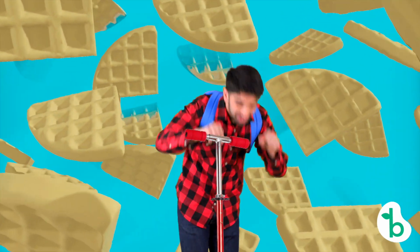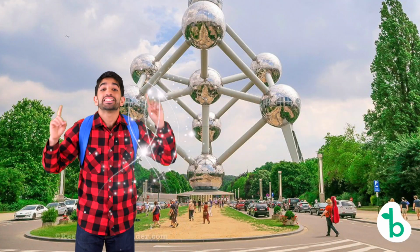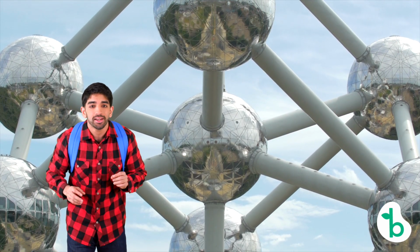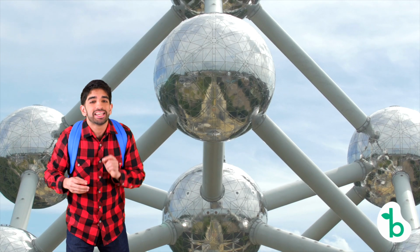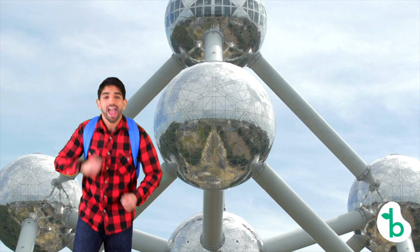We've got time for one more stop. Let's head to the most popular attraction in all of Brussels, the Atomium. Put on your helmet, hop on your scooter, and let's go! This is the Atomium. Each one of those little orbs is a whole room that you can stand in. And each of those little tubes is an escalator or elevator that you can use to get to the little balls. Let's go in. Run.